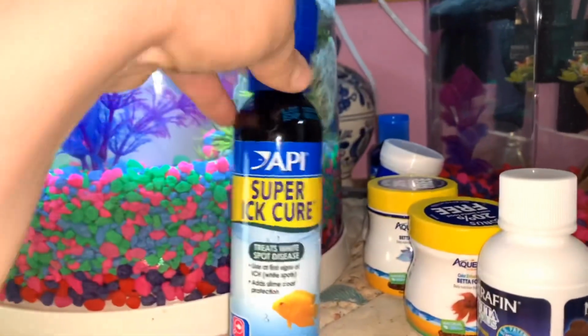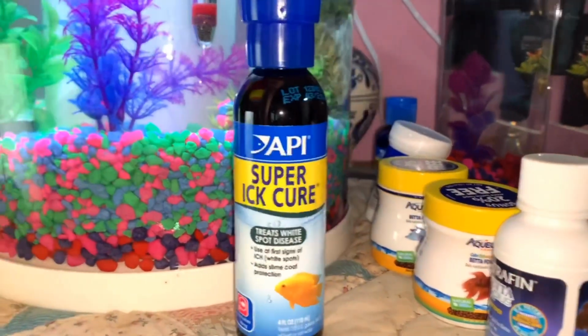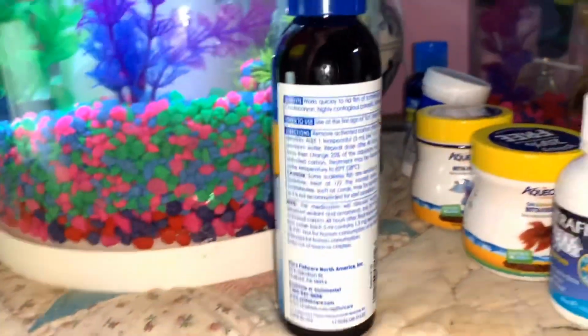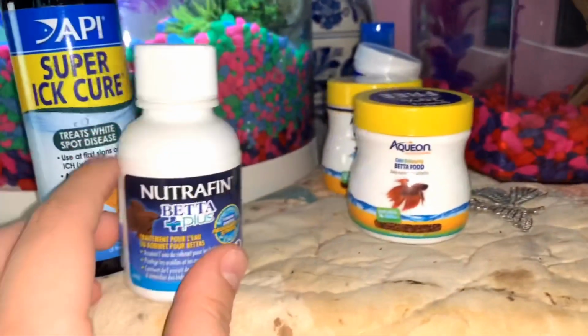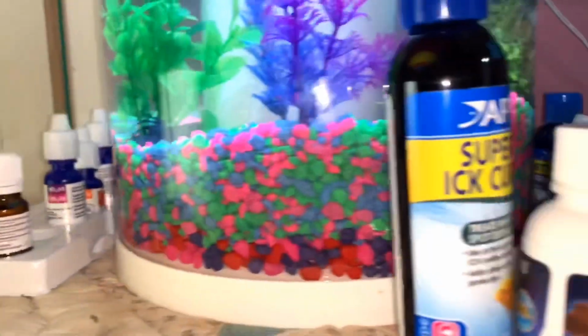So what I did do is I put a teaspoon of this in, because if it is ick, I want to get rid of it as fast as possible. And I read the back, I have to change the water in 48 hours. And I took the filter out and whatever. And also, of course, I used that before. And I checked all the water levels. And if you think that ammonia is bad, please let me know. I will change it. But all of them looked good to me. I researched it. They all looked fine.